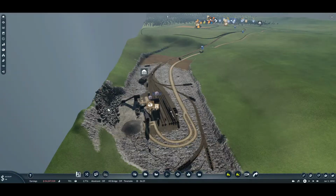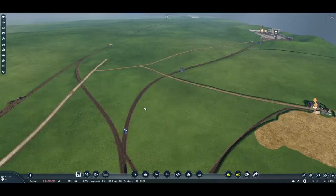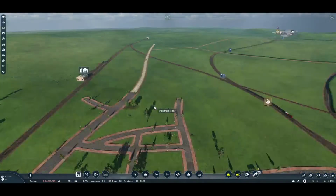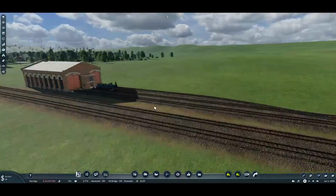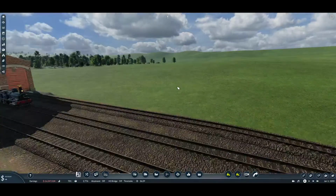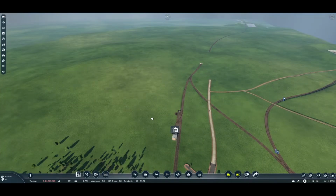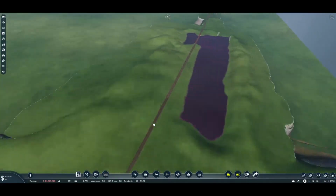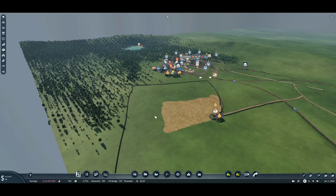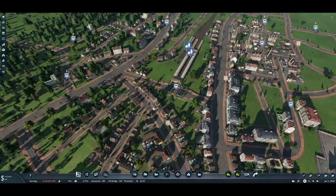As an explanation for the railways, the Dalehead Mineral Railway runs mostly mineral traffic, as you can tell by the name, around Dalehead. The Dalehead and North Glynndon Railway runs between Dalehead and North Glynndon, and there will also be another railway called the Glynndon Railway, which runs from Glynndon out to the rest of the country. This is as much as I've built already. As you can tell, my frame rate is not too good, but that should be fine for now, hopefully.